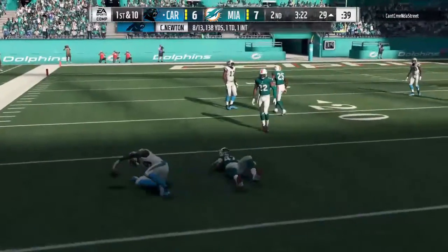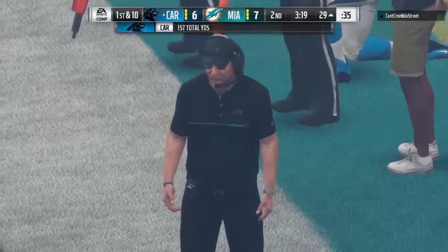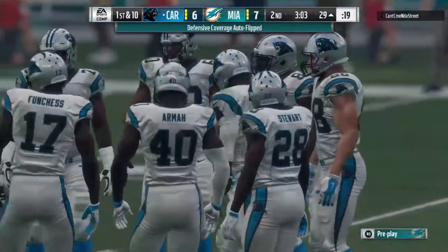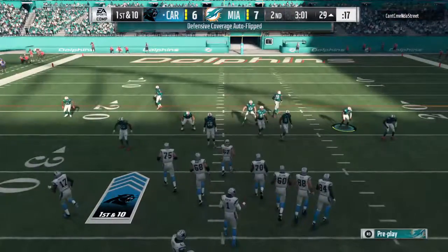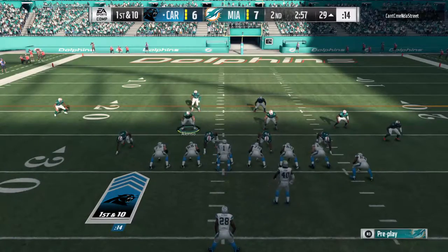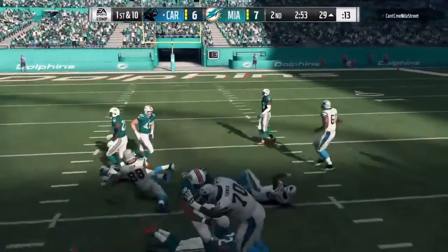Executed it to perfection. And he's going to get this inside the 30. 12 more yards there and another first down. That looked like a pretty good route combination there because you've got to find a way to clear the guy running the drag because when you do, you can just put the ball on him and then let him run. He's got some space.